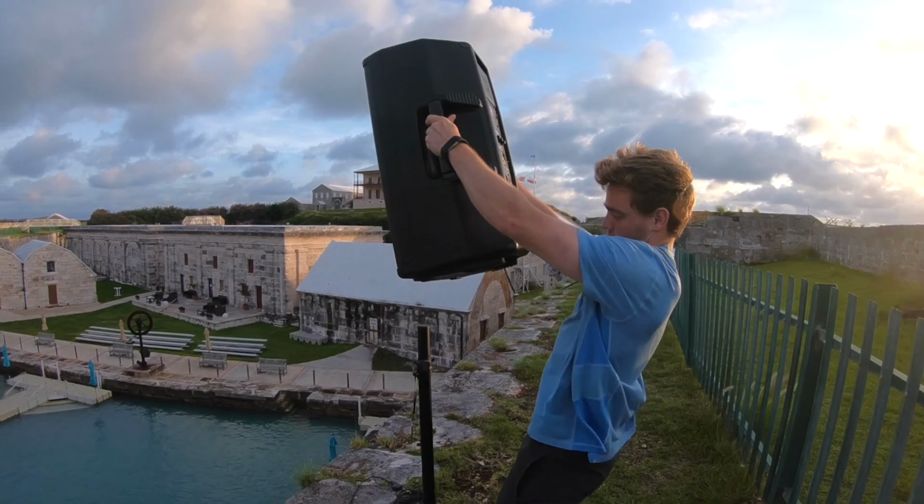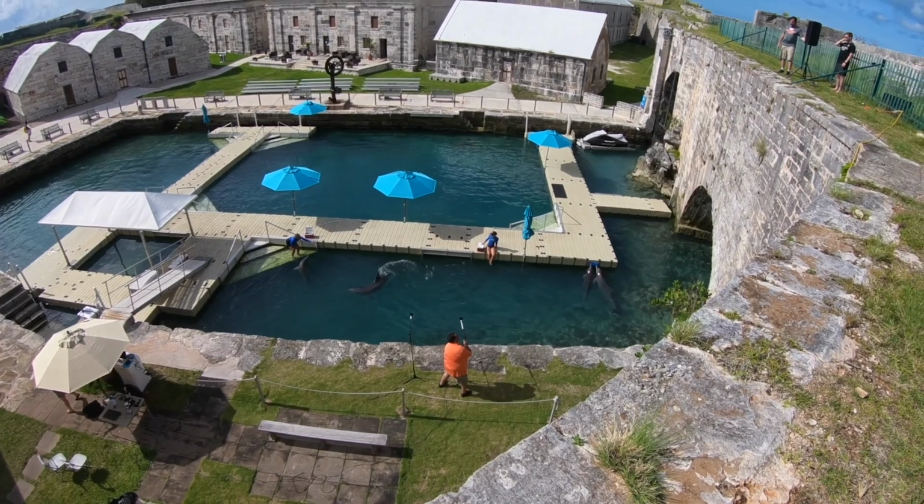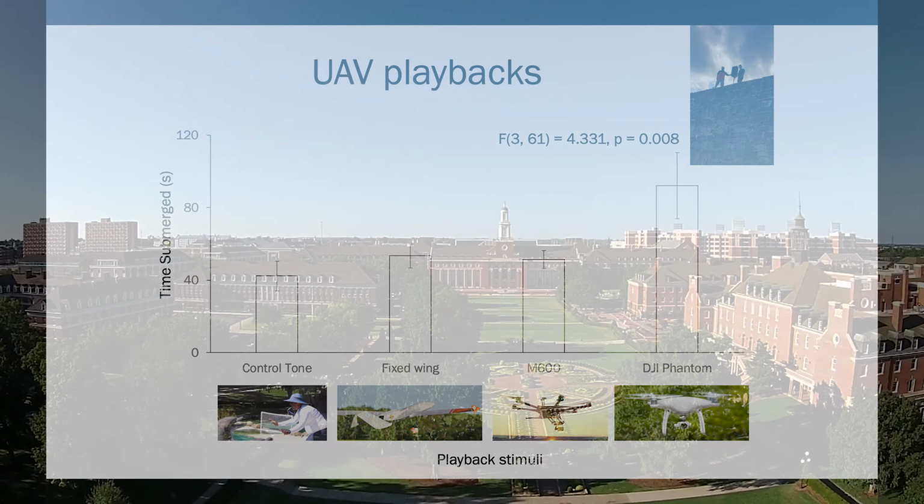To determine acoustic stealth, we conducted in-air playbacks of common UAV platforms compared to a 10 kHz control sound that matched the frequency of the animal care team's whistles. Using time submerged as a dependent measurement, we found that dolphins are least reactive to fixed-wing and low-frequency large UAVs like the Matrice 600. However, they are highly reactive to common mid- and high-frequency UAVs like the DJI Phantom. These behavioral data were taken into consideration in the design of our platform.